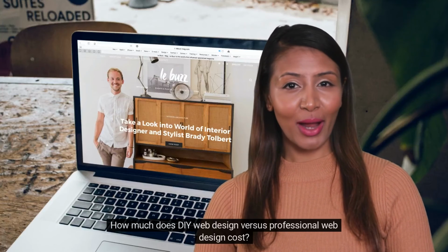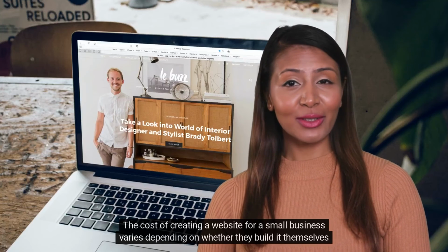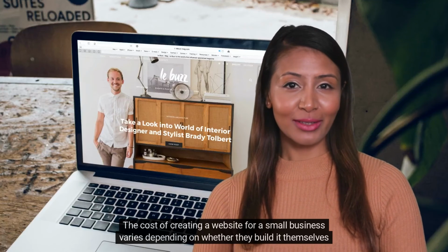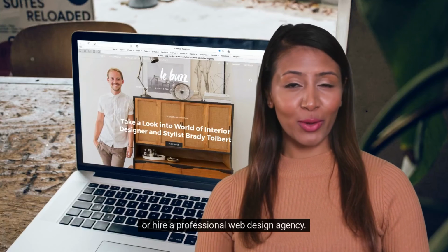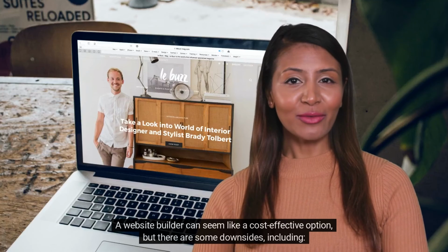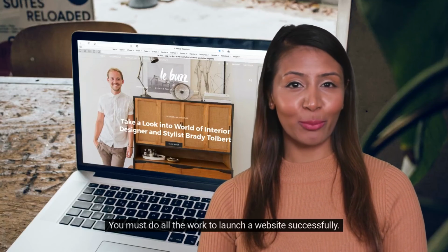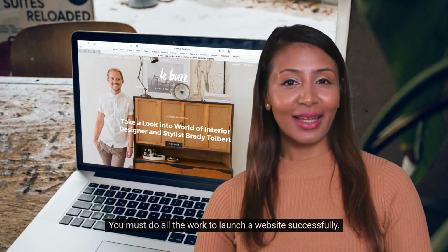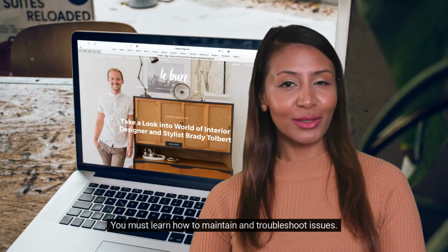How much does DIY web design versus professional web design cost? The cost of creating a website for a small business varies depending on whether they build it themselves or hire a professional web design agency. A website builder can seem like a cost-effective option, but there are some downsides, including: you must do all the work to launch a website successfully. You must learn how to maintain and troubleshoot issues.